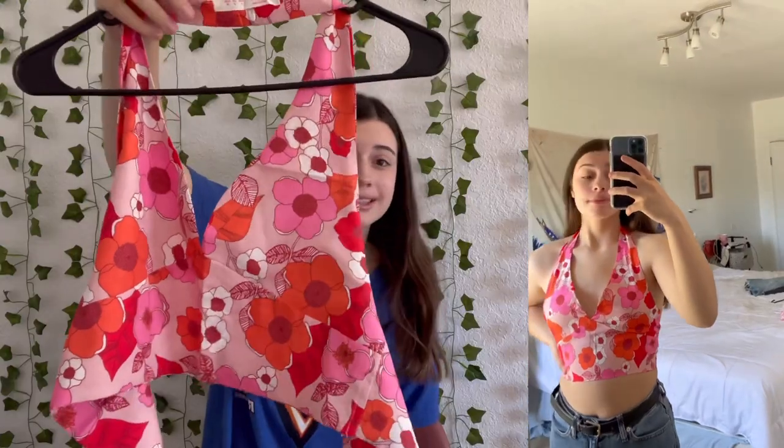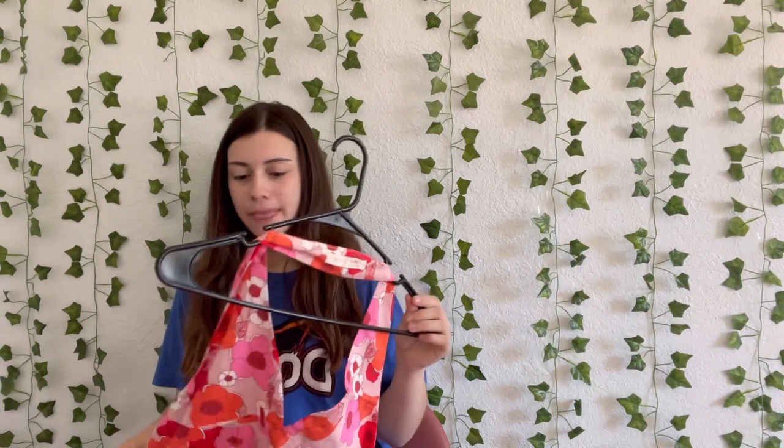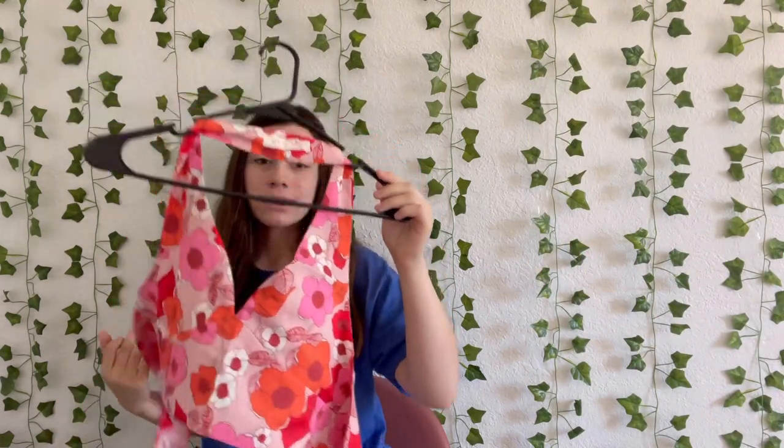Okay, so this shirt might not make any sense, but I hope it'll make more sense in the try-on haul. And look at this print though. It reminds me of, I think, the 70s. Like that would be in the 70s. Once again, flowers. Oh my God, I have a problem with flowers, but whatever. These are just some cute flowers, and it's supposed to go over your neck, and then you wrap it around your body. So hopefully that makes sense.